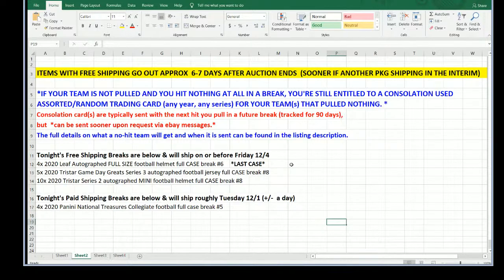Here's the deal. If you hit something in one of those, it's going to be on the way to you sometime within the next 7 days. The free shipping stuff always goes within a 7-day window. Sometimes towards the beginning, sometimes towards the middle, but won't be later than 1 week from today unless something absolutely catastrophic were to happen, which we, of course, hope doesn't. If you don't hit in one of the memorabilia breaks, your consolation card would typically be held and sent with your next package just because it is a free shipping break. But if you want it sent sooner by itself, send me a message. Let me know that on eBay. Take care of it for you.